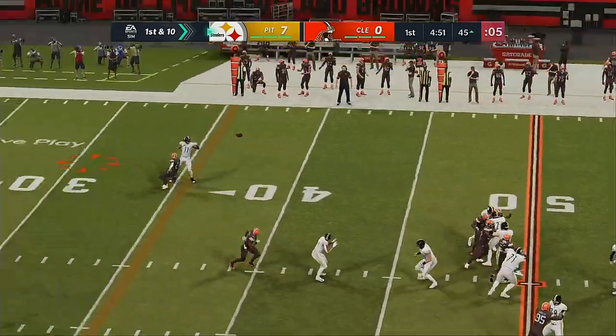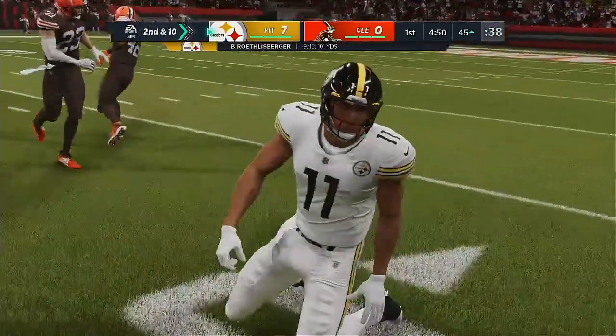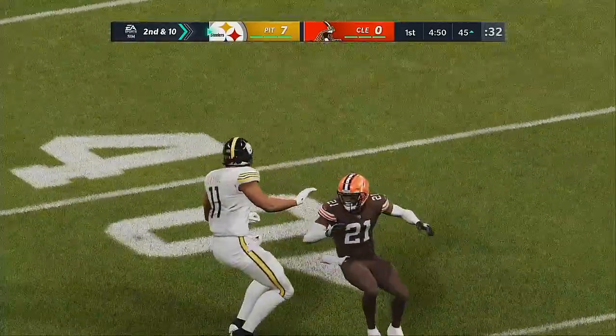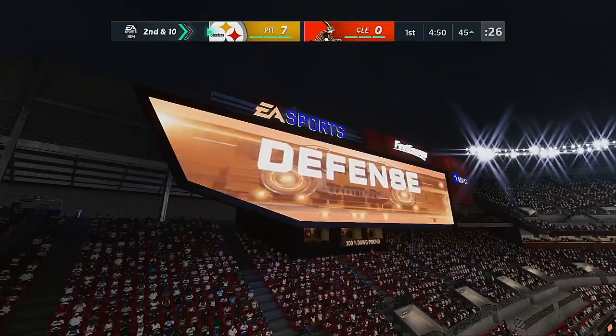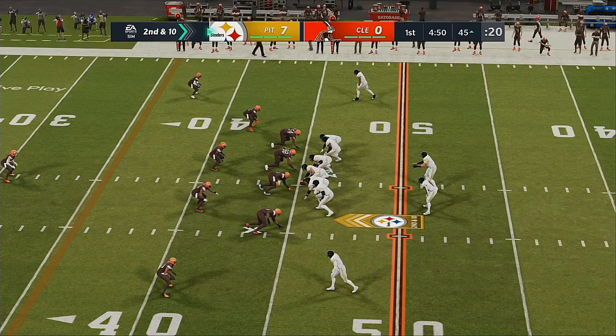On first and 10, it's Roethlisberger. And that's going to be incomplete. Too tough to hold on to that one. It's second down. I think that was good strategy there, trying to go right back to him after the last completion. But this time, the defense was all over it, and they got there to break that one up. An incomplete pass on first down. That leads to a second and 10.